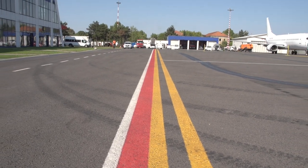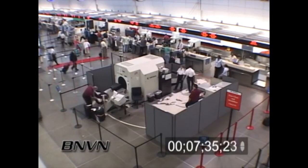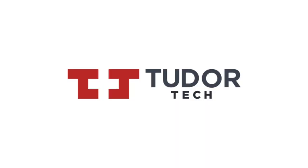The benefits it will bring the aviation industry are incalculable, but the most important is the peace of mind of all of us once we step in an airplane. Tudor Scan Aeria, a safer view.